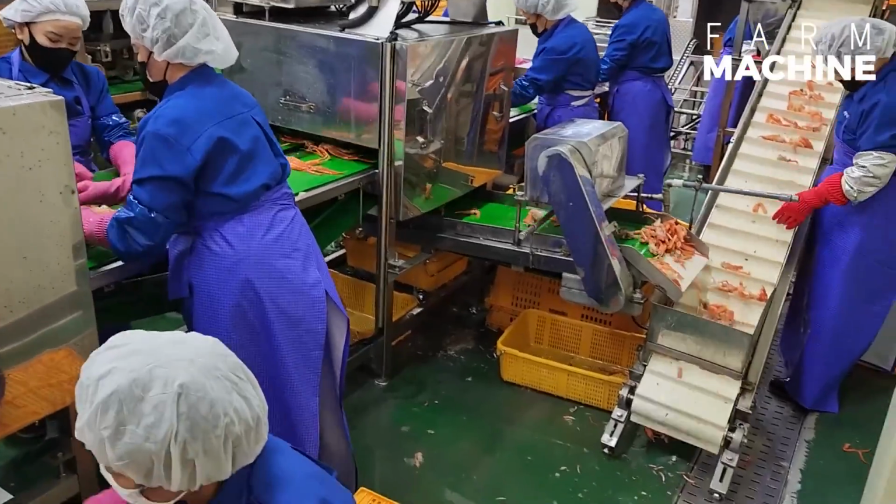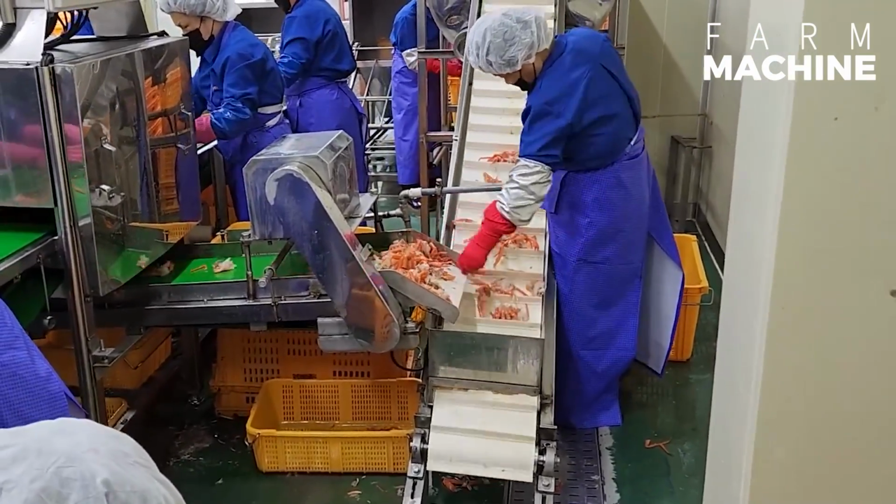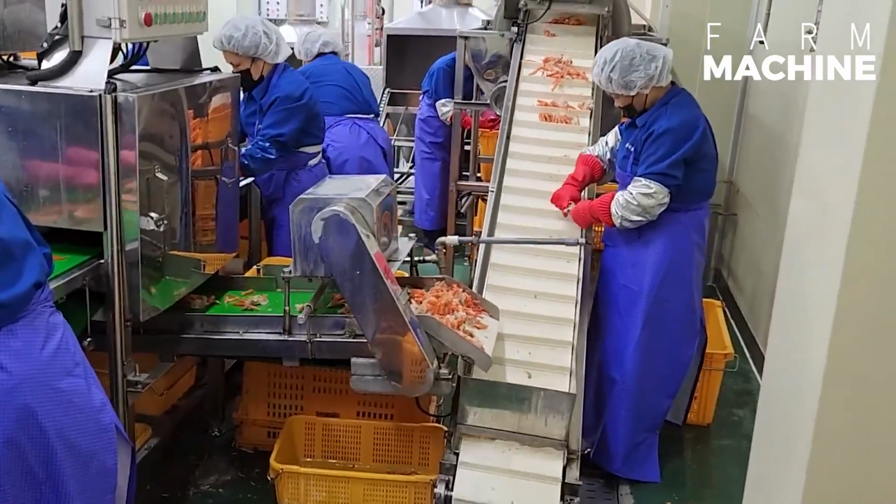Following cooking, the crab legs undergo another round of washing to remove any lingering dirt and bacteria. High-pressure water and disinfectant solutions are commonly employed for this purpose.